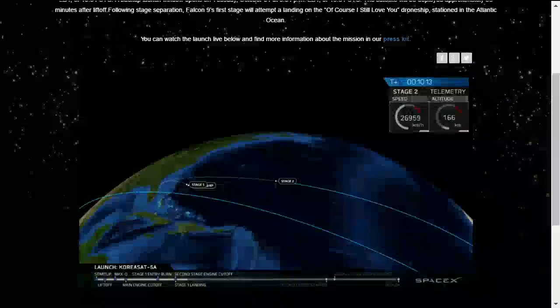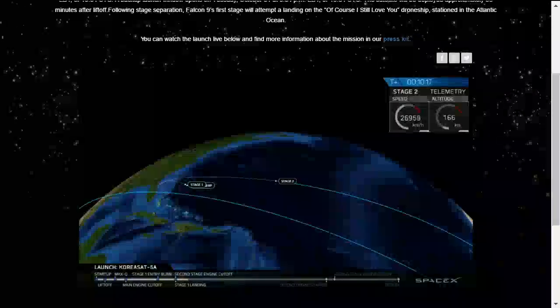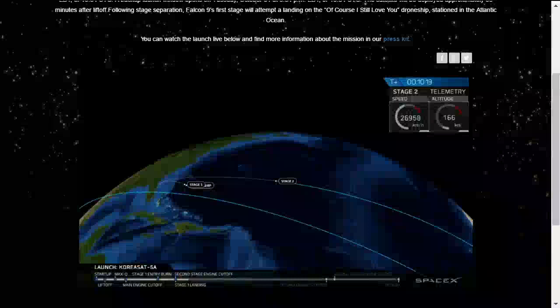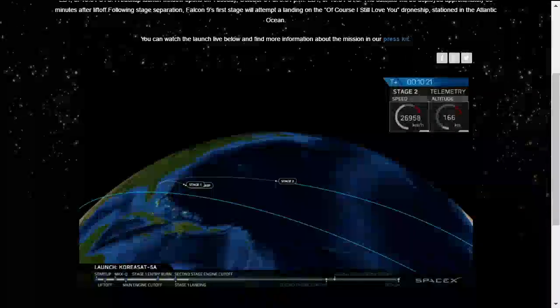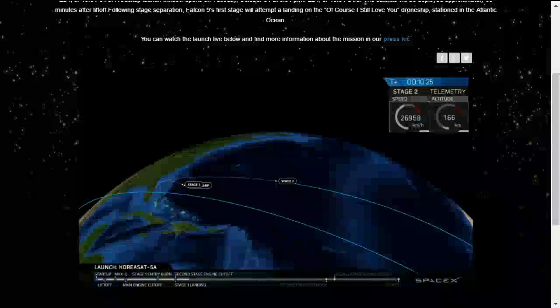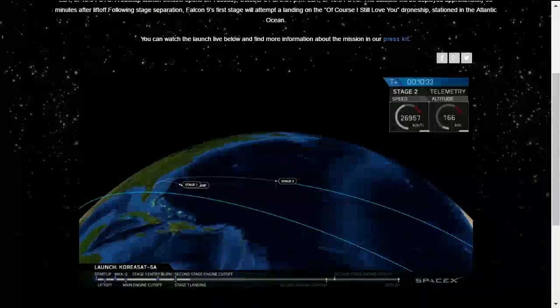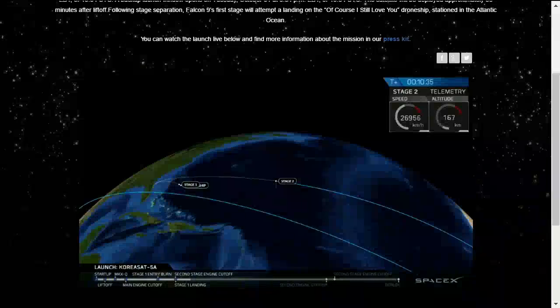Our second stage is in a good parking orbit right now. So what we're actually going to do is leave you this animation of stage two, so that way you can keep tracking its progress. At about T plus 26 minutes, we'll be back to cover the second burn of our second stage to put it into a geostationary transfer orbit. So we'll be pausing right now, and we'll see you back here at T plus 26 minutes.